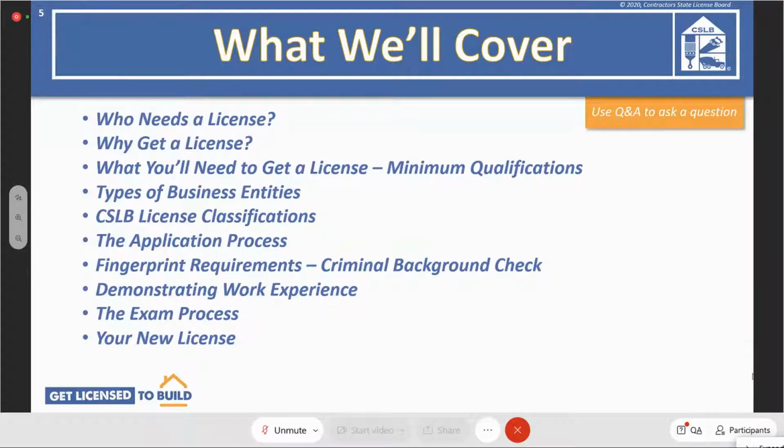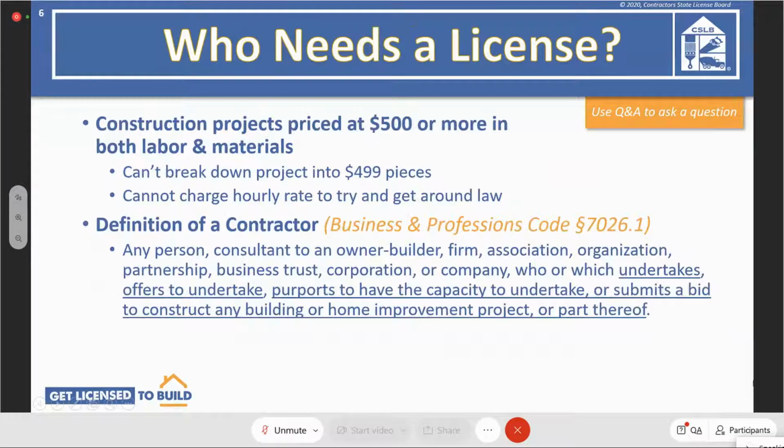Okay, so let's go ahead and get started. First, who needs a license? Here in California, a state contractor's license is needed for all construction projects priced at $500 or more. That total includes both labor and materials. Now, the law does not let you break down that project into $499 pieces. It's the entire project. Also, you can't charge an hourly rate to get around the $500 threshold. If the hourly cost times the number of hours the job will take totals $500 or more, you need a contractor's license.